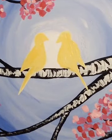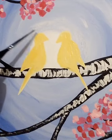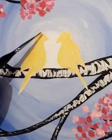Okay, and the next step, once it goes, then we're gonna put in some details. So when you look at the original image, I think I'm gonna do the white. No, maybe not. Maybe I'll do the black first, actually. Yeah, we're gonna go in and we're gonna put the black. And there's black on the head.